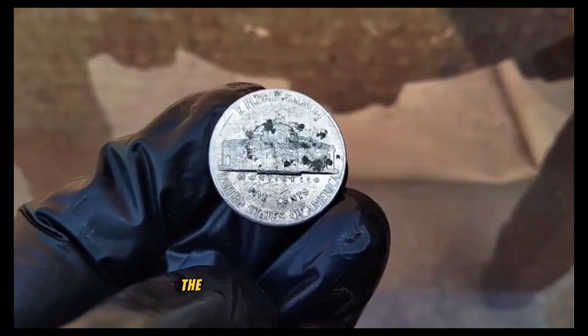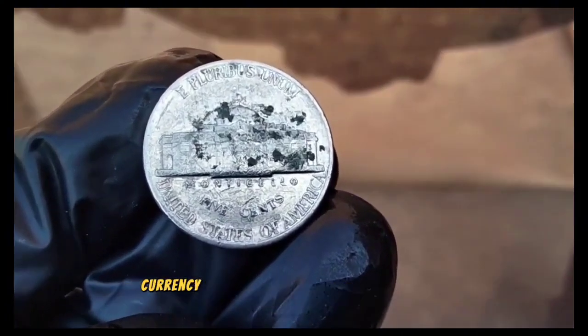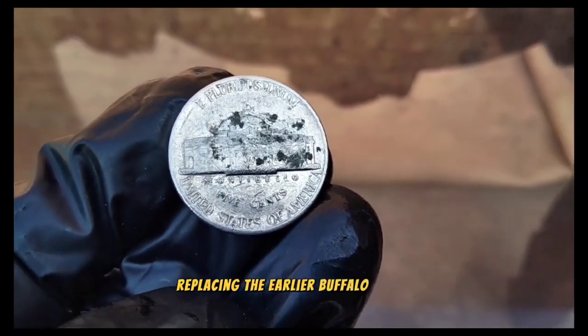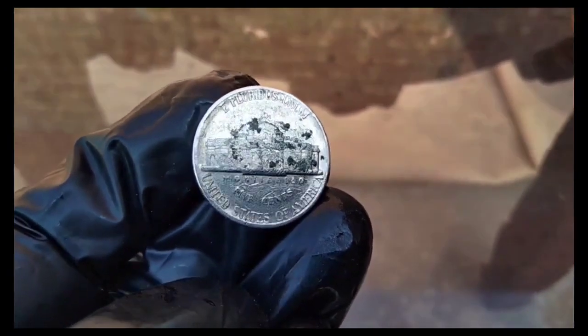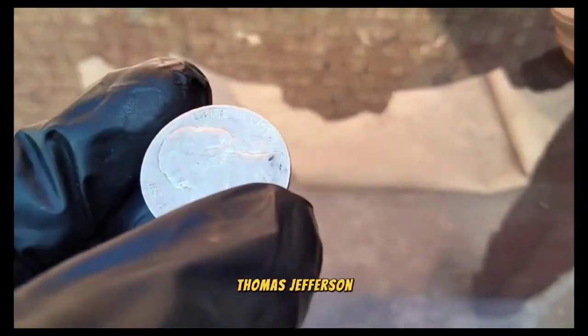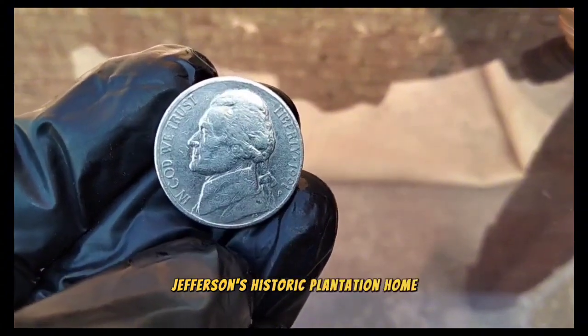Now let's delve into the history behind this iconic coin. The Jefferson Nickel has been a staple of American currency since it was first introduced in 1938, replacing the earlier Buffalo nickel. Designed by artist Felix Schlag, the obverse of the coin features a profile of President Thomas Jefferson, while the reverse showcases Monticello, Jefferson's historic plantation home.